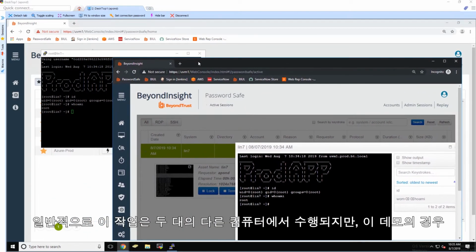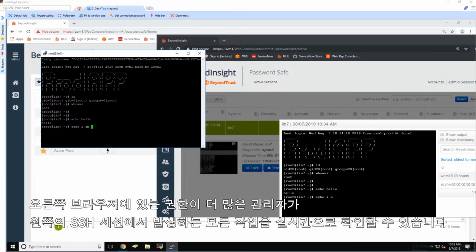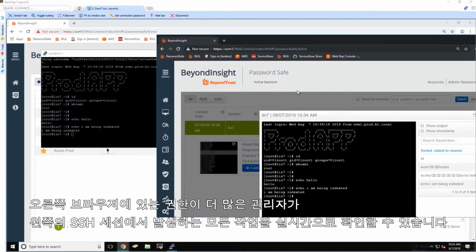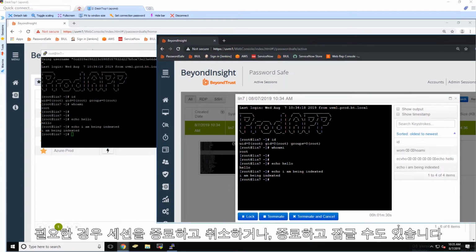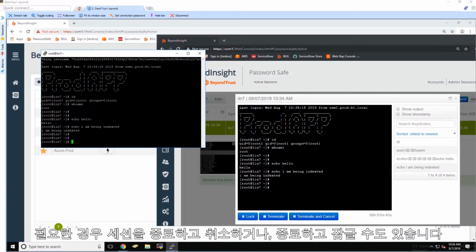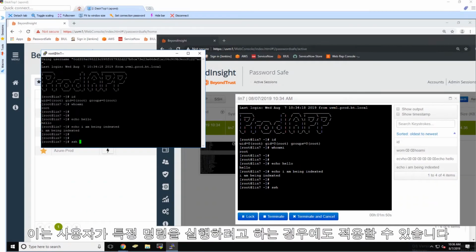So normally this would take place on two different computers, but just for the purposes of this demo, you can see that the more privileged administrator, who is in the browser on the right, can see in real time everything that's happening in the SSH session on the left. We're also collecting and indexing logs of the keystrokes. We can query across them if we need. We can even terminate, cancel, or lock the session. That can even take place if the user tries to execute certain commands.